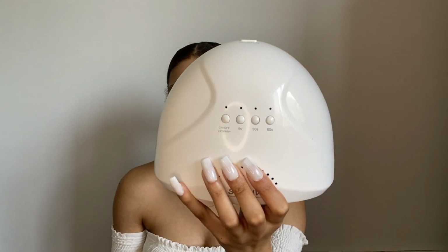Can someone let me know if you do your own gels at home, if your lamp spikes a lot? Mine doesn't spike a lot, but it spikes enough for me to be like, child. Ooh. But this is what she looks like. The cord's just in the box because I'm not taking that out. But it has on, off, 50, 30 seconds, you know, the good stuff. Love that. Love her.